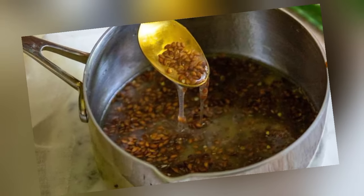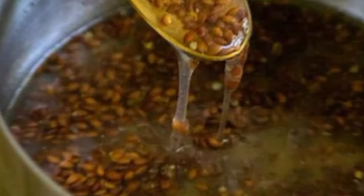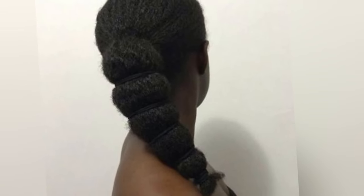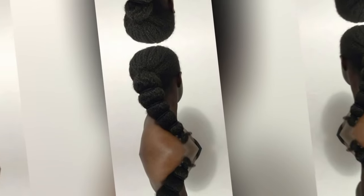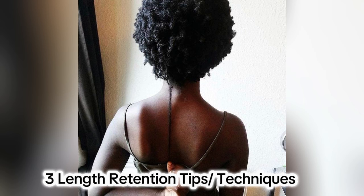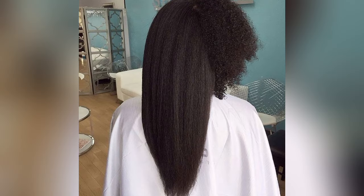And that's it for the natural ingredients that can help you retain length. I hope you learned something, and if you aren't already, you will start using these ingredients so you can unlock the pathway to long hair. Before I go, I want to leave 3 length retention tips and techniques with you, because while the products you use play an important part in length retention, techniques are also very much important, if not the most important.